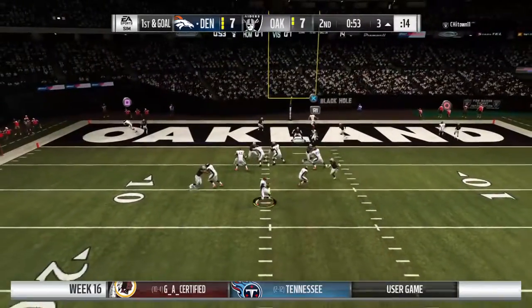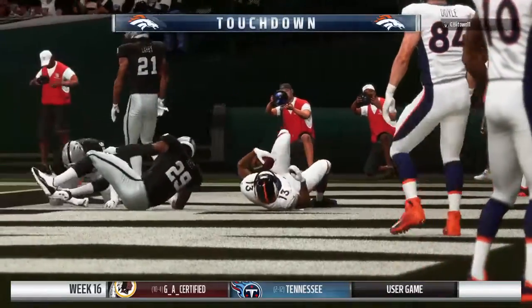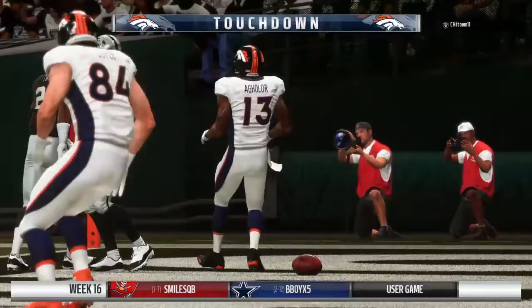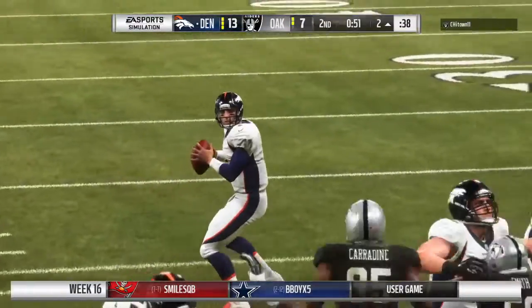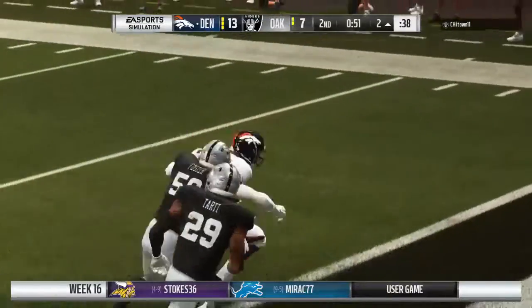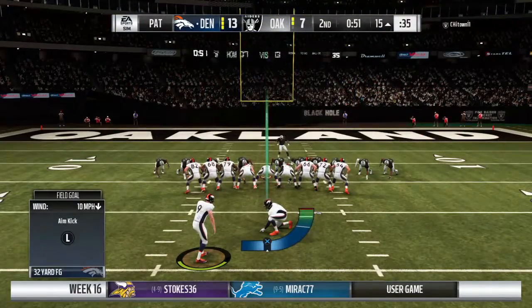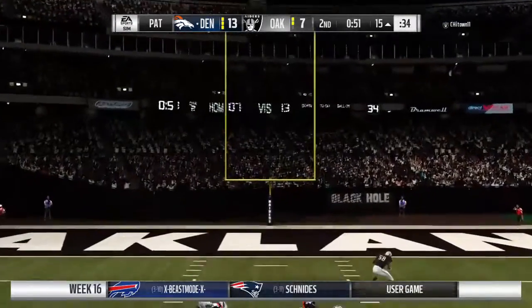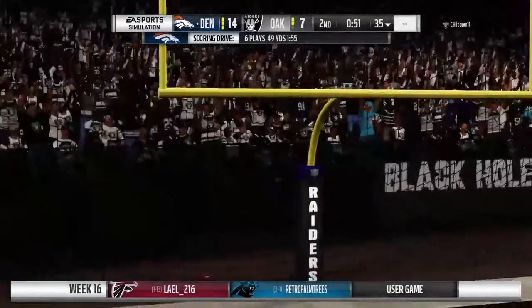To throw, Mayfield, and he'll take it into the end zone for a Denver score. Nelson Aguilar, his 4th touchdown on the year. And the Broncos are in for 6. Gano for the extra point. Extra point try good by Gano, and that makes the score 14-7.